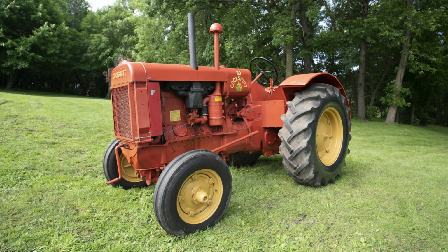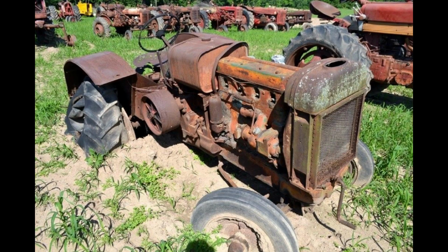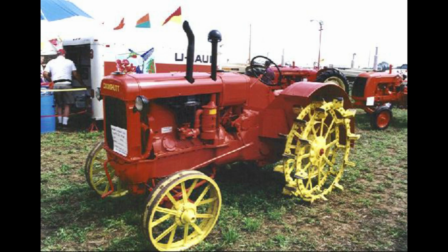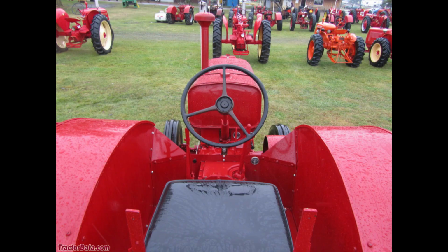Number 10. Cockshutt 80. This tractor was manufactured from 1937 to 1948 by Oliver. It was distributed by Cockshutt in Charles City, Iowa. The engine was a Waukesha gasoline-powered engine with a 4-cylinder motor that was liquid-cooled. The engine size was 298 cubic inches, or 4.9 liters. In horsepower, you were able to roughly get between 29 and 38. The chassis is 2-wheel drive, the steering is manual, and the cab had an open operator station.